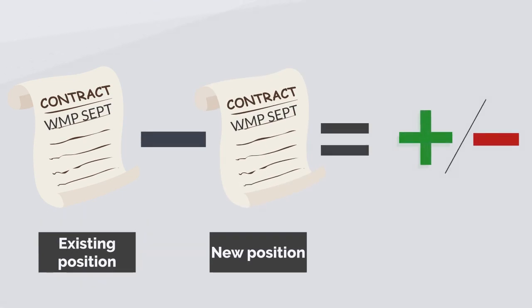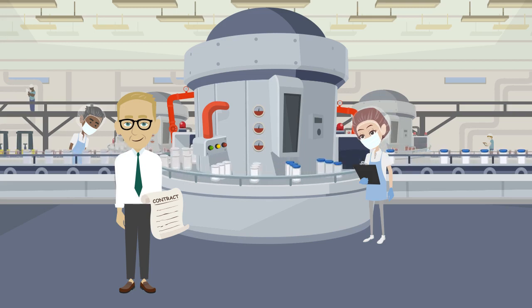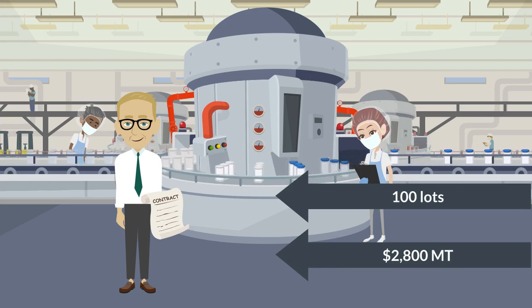on the trade. Steve is a procurement manager at a drinks manufacturing firm. He buys whole milk powder futures to hedge their price exposure. Steve has hedged 100 metric tonnes of his September procurement by taking a long position of 100 lots of whole milk powder futures at $2,800. He finds out after he has opened the position that he actually only needs to buy 98 metric tonnes of whole milk powder for September.